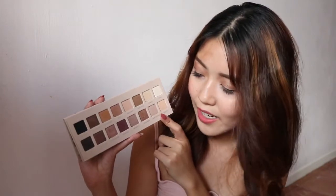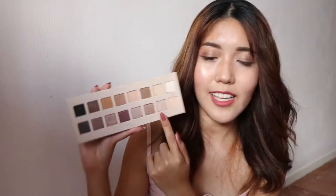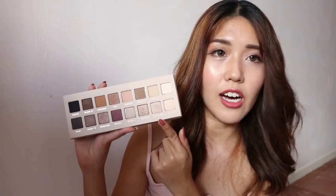The rest I haven't tried, but yes, looking at it, I really like pretty much all the colors. So I have swatched the eyeshadows, and as usual they are of really good quality. One thing about Lorac Pro eyeshadows is that I think they are pretty loosely packed, so be careful not to take too much on your brush, otherwise it'll have a lot of fallouts all over your face.